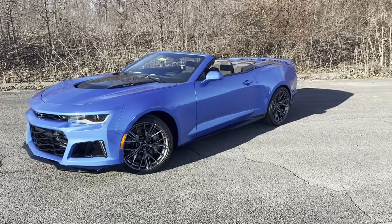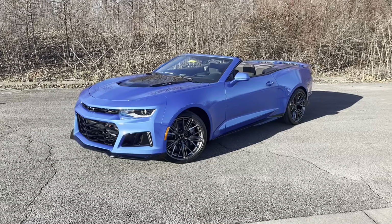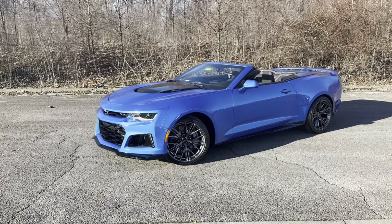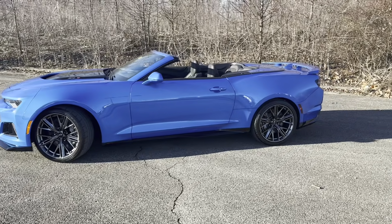Alrighty guys, so here is the beautiful 2024 Chevy Camaro ZL1 convertible. Just an absolutely beautiful car. The appearance is just amazing in my opinion. I absolutely love these Camaros. Just right in line with the Corvettes. They're just a great looking car.